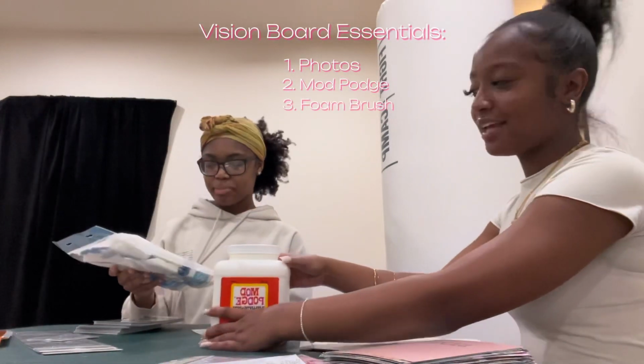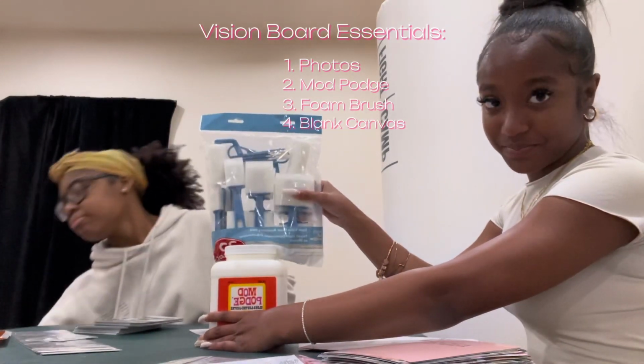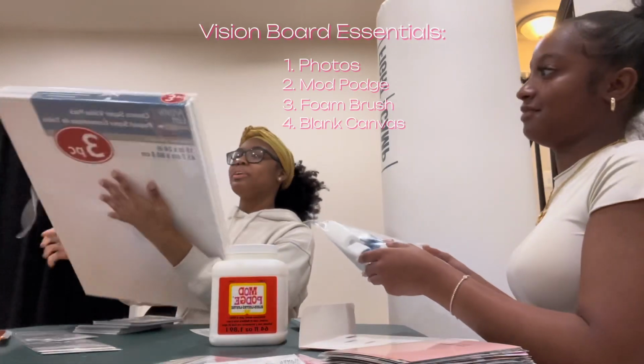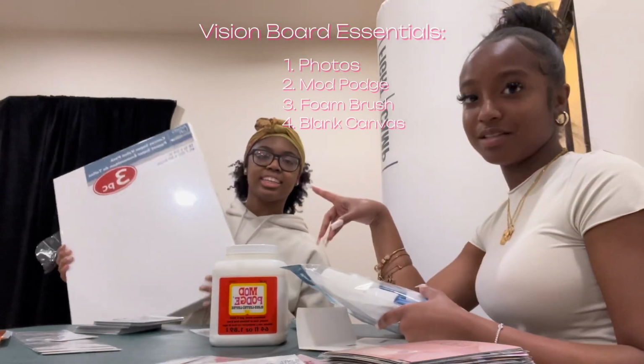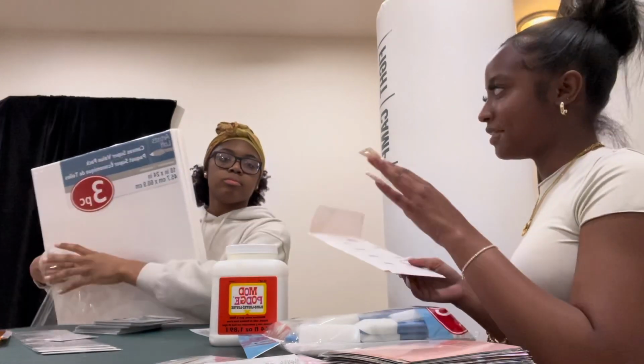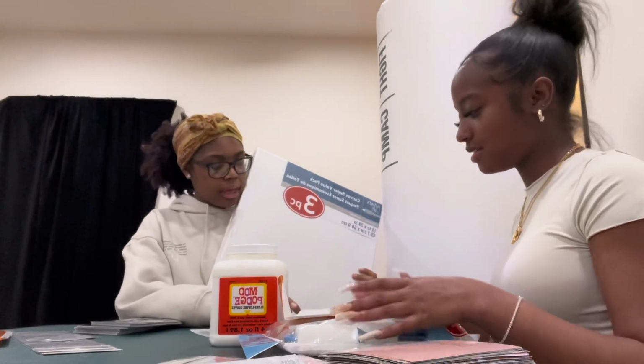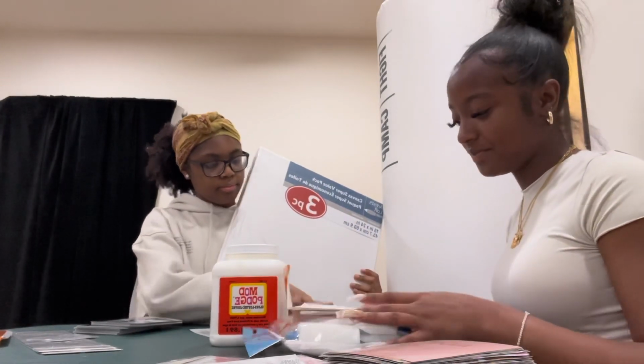Mod Podge and this, and those. We got three boards from Michaels. We're gonna have to cut the pictures out first and put them on there like as a plan. Yeah. This is gonna be my issue. So we're gonna put a Bible verse in the middle of ours. Mine is on my phone, so I can't do it.